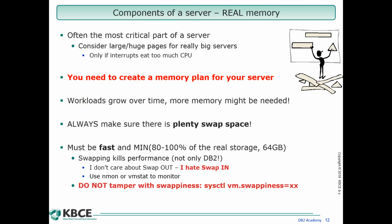Okay, next component, which is the real memory. And this is typically the most critical part of any server. Memory is a very, very important thing to all databases in the world. If you start to have huge amounts of memory, then typically you will also see something in the operating system which is called huge pages. Huge pages are like in AIX, you can have them at 16 megabytes per frame, and in Linux and Windows, you can have them at, I believe, 2 megabytes a piece, which is different from the normal 4K pages.